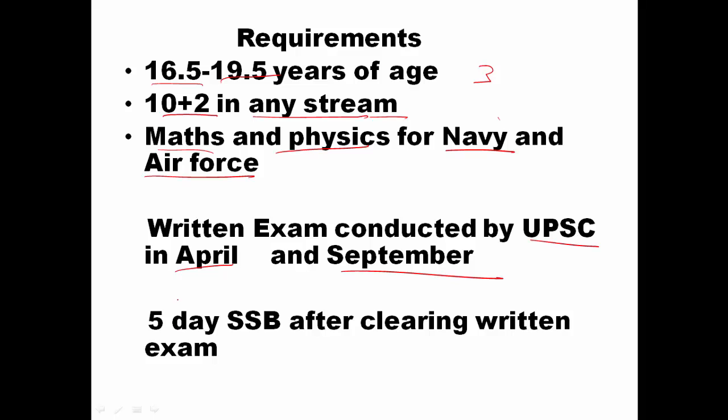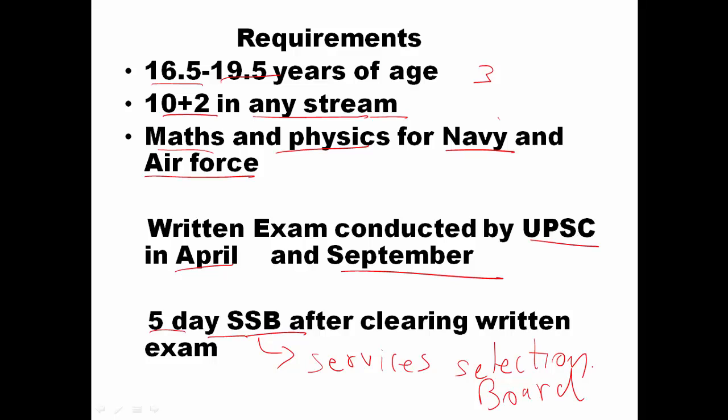After you clear this written examination, the NDA written examination, you are called for a 5-day SSB. SSB means Services Selection Board. It is a 5-day procedure in which there are various physical, psychological and aptitude tests done. Apart from 2 or 3 types of interviews, there is a group discussion, there is an individual interview, short interview and a long interview. So this is a long process of 5 days, and after you clear this SSB, you are called for NDA.